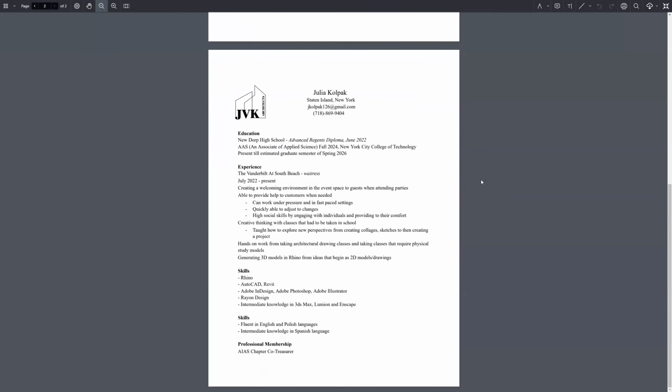Okay, this one is a bit messy, I would say, Julia. It's messy because I can't focus on the categories. It all seems to be one thing. I can't tell where education starts and experience starts. It all blends together. How would you make this better? More organized. I would say make the headings a bigger font size.